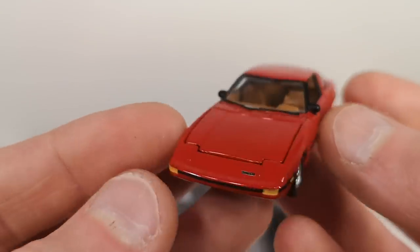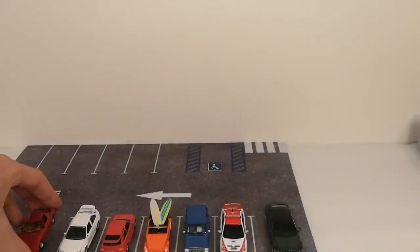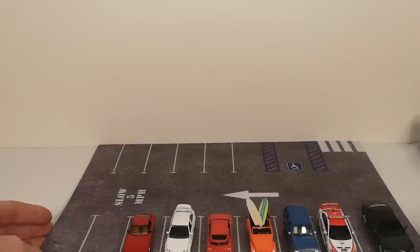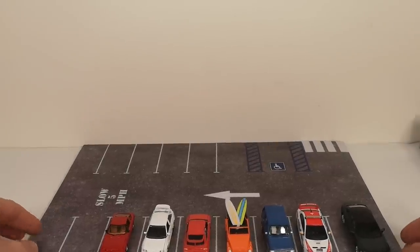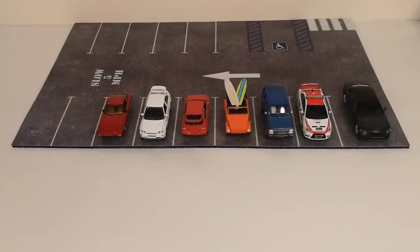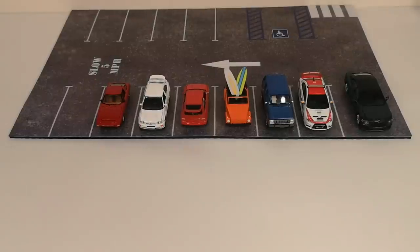Yeah, all in all, I'm very pleased with it. I was tempted to get more versions like the gold one, but maybe one day, who knows, if I could go crazy Broadway style. Let's tilt you guys down a bit so we can get a better look at the parking lot.